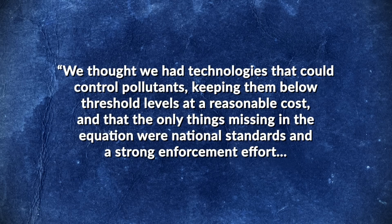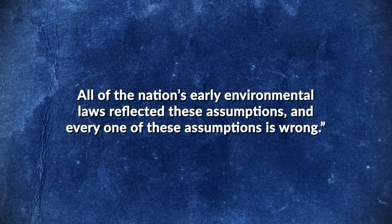impossible. Even EPA Administrator William Ruckelshaus later admitted that the Clean Air Act was overly ambitious, stating in 1985 that "we thought we had technologies that could control pollutants, keeping them below threshold levels at a reasonable cost, and that the only things missing in the equation were national standards and a strong enforcement effort. All of the nation's early environmental laws reflected these assumptions, and every one of these assumptions is wrong."